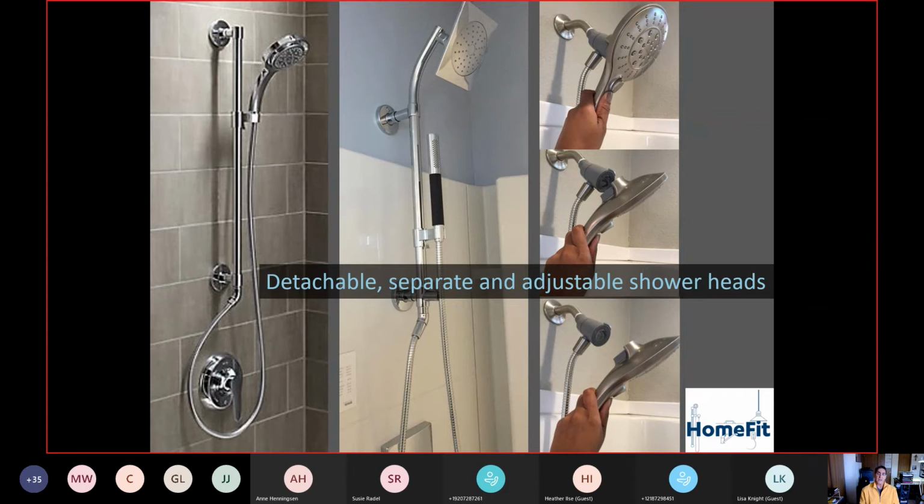Going back to that client who was very petite, about 5 foot, her husband was about 6 foot. When we installed this into their shower, it worked out really well, because she could bring the shower head down closer to her height, and when he needed it, he could raise it higher for his height. This also works great for the grandkids, to lower it for them as well. So I think it's a great feature if you're considering remodeling your bathroom.